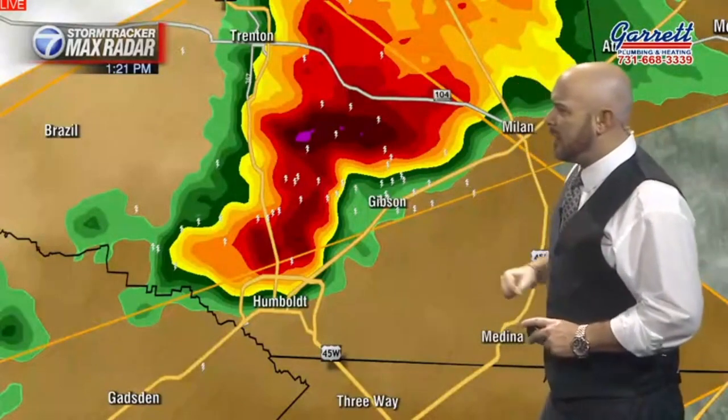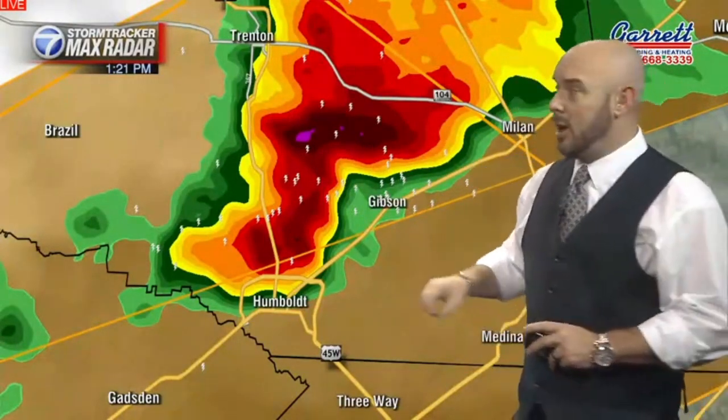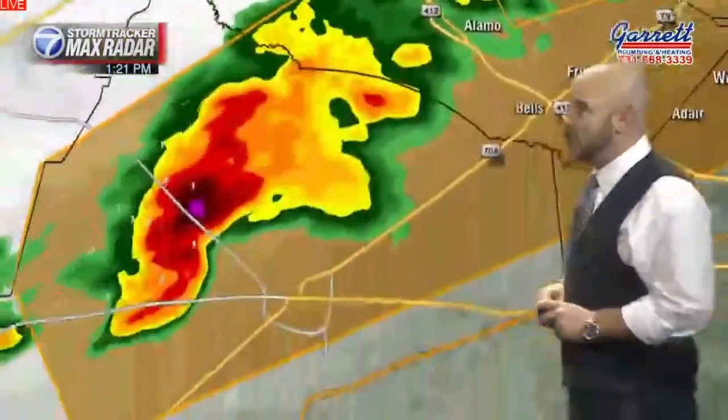Again, maybe some hail northwest of Gibson. That might be hail approaching 104, about 5 miles east of Trenton. So if you can get your vehicle in the garage or anything, stay away from the windows there.